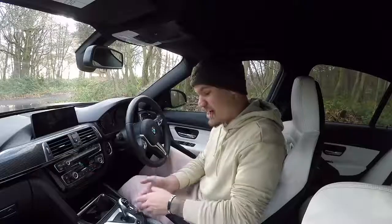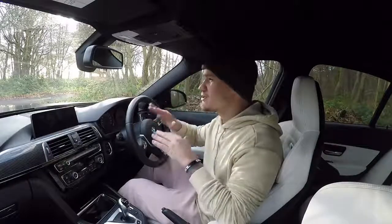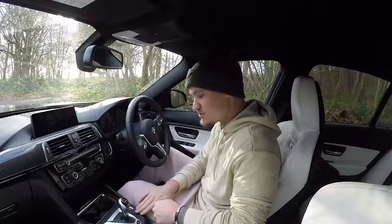You can turn them on and off. If you're sat in traffic and they're on, with cars just backing up and backing, your parking sensors could go absolutely mental. So it's good to have that off when you're stuck in traffic.